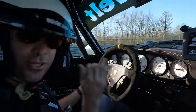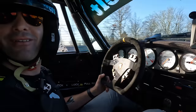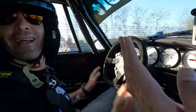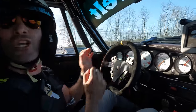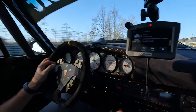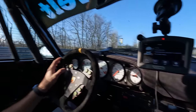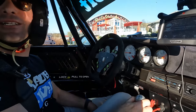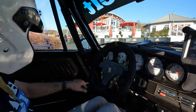The grip is crazy. It's crazy for a 930 turbo, with no ABS, no ESC, no traction control, nothing. Incredible. Yeah. A little bit too sharp. I'll need a video of that for the speedometer. That's sick, isn't it? It is. It was quite easy driving, yeah. Because it was still wet in some places, and some traffic.